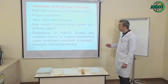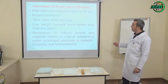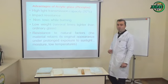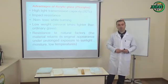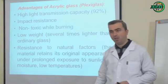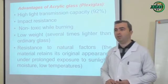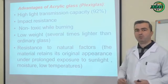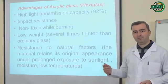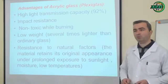One of the important characteristics is that acrylic glass has a high light transmission capacity, which is 92%. One of the important characteristics of cover materials is their translucency. If we are not able to get enough sunlight for our plants, then our plants will grow much slower. They will give less yield in the end, and also all the processes of development will be delayed.